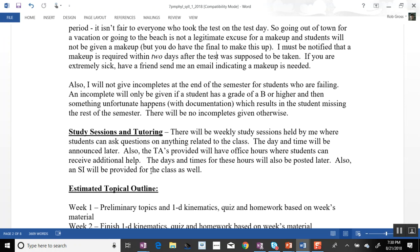And then on test weeks, the review session will revolve around the test, right? Which would be study questions related to the test. All right, so does that make sense?